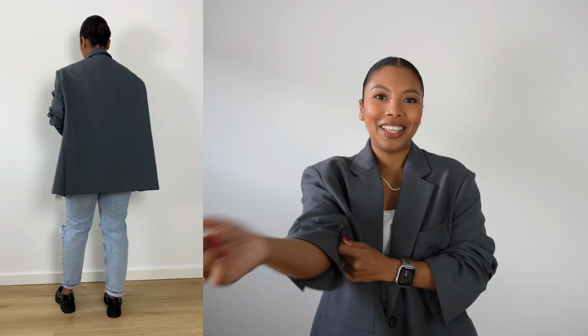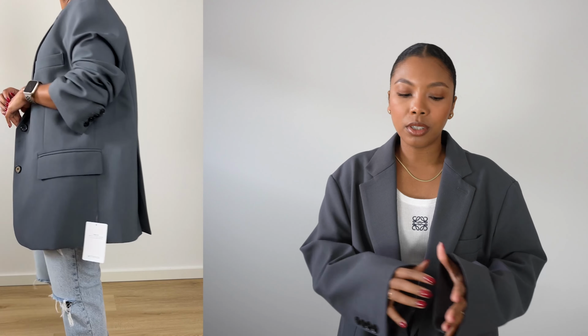It's super boxy, which is my thing. It just has immediately that cool girl thing to it. I don't know how to explain it, but the moment I put it on, I was like, this is it right here. So you can see that it is oversized. This one is a size extra small. I also have a small and I'm not sure which one fits me the best, so you guys will have to help me with that. I don't think that the difference is huge, but I'll show you the small as well.